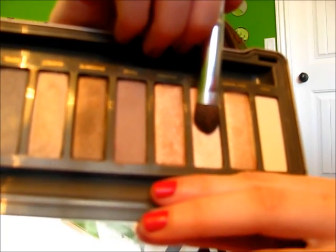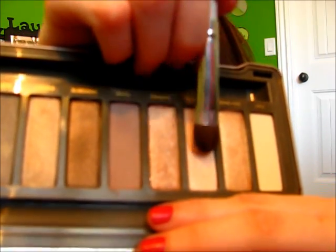Now for my highlight, I'm going to be taking Booty Call from the Naked2 palette. And this is just a really, really pretty shimmery highlight. It's like a really perfect highlight. Like if you could create the most perfect highlight in the world, this is what it would be.